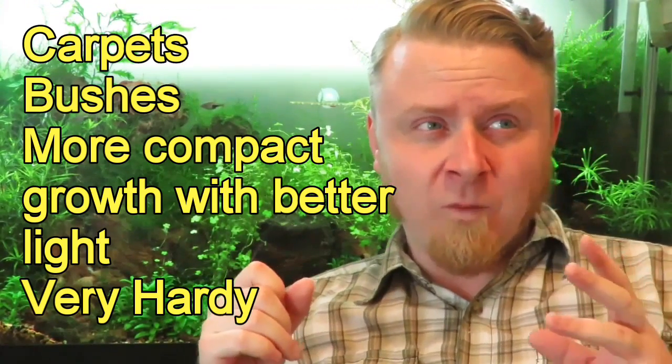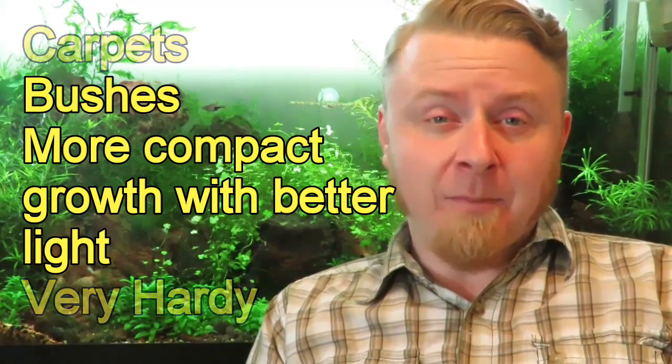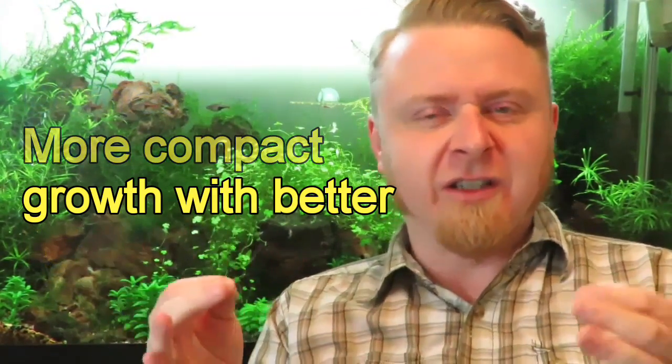It definitely will stay more compact if you have a slightly brighter light, better power, better spectrum in there, but even without, it will still grow, and it just takes a little bit more sort of shaping of folding those vines in to keep it looking bushy, even in a slightly less than adequate light situation.